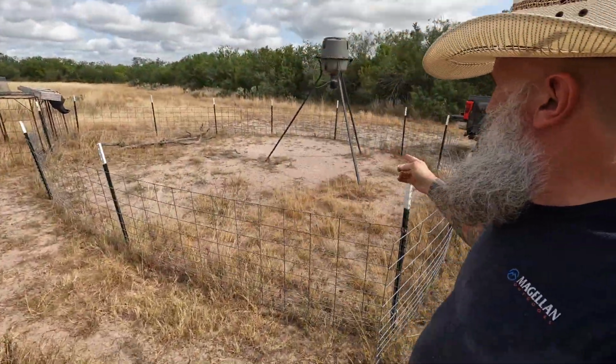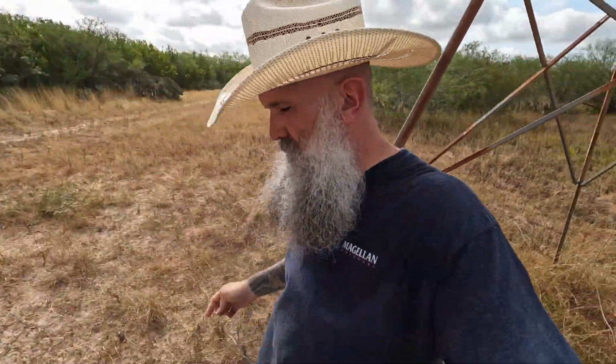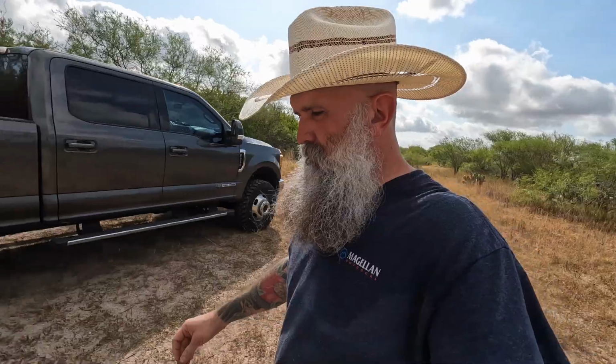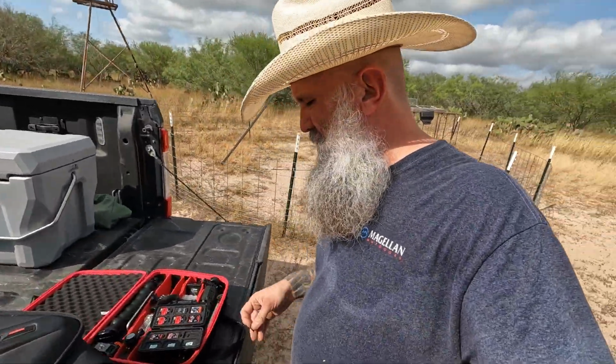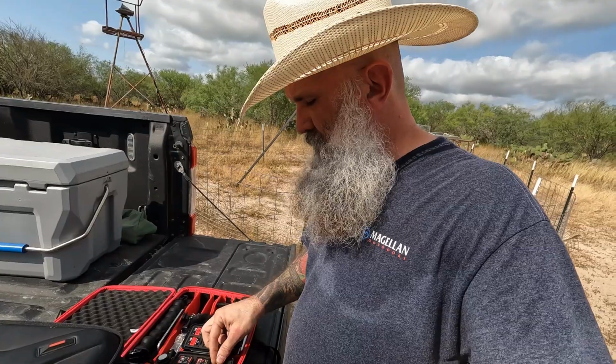We got this one on the feeder. This is the one that we see the turkeys and the deer on for the most part. But I'll throw some of the videos in at the end here and show you what comes to this feeder. Gonna head over to a couple other spots and set up a few more trail cams for you.